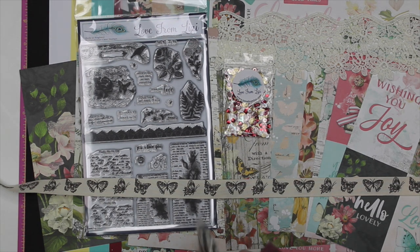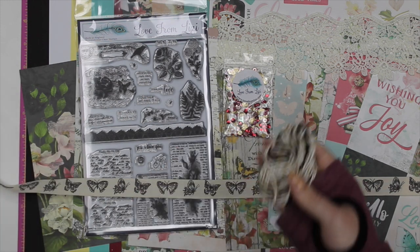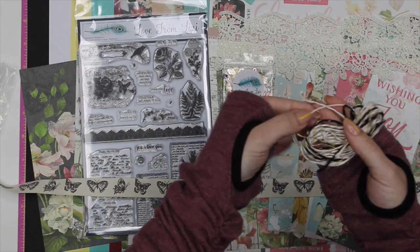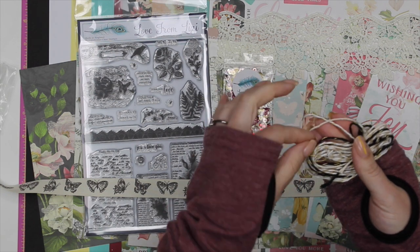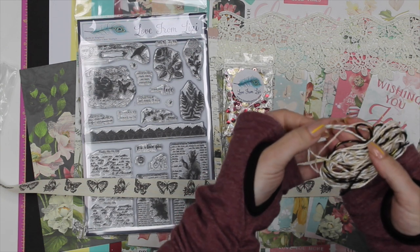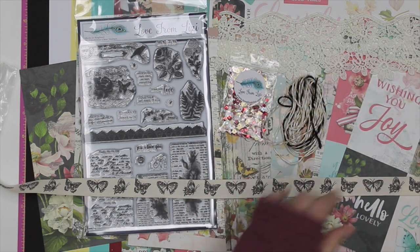We have another little bag which has got 4 1-meter lengths of twine. There is white with gold. There is a sort of natural one, it's not jute, it's more like a cream ivory colour. Then you have white with sort of khaki, it's like caramel, and then a black with gold. So a metre each of those.